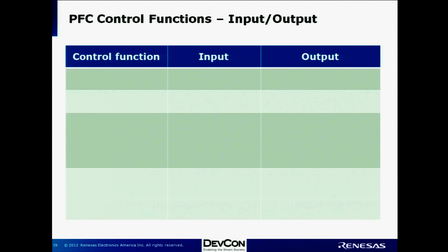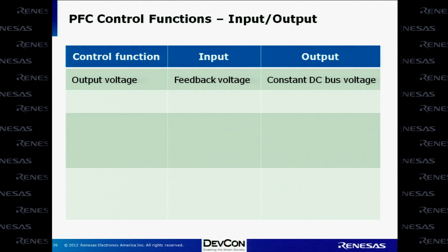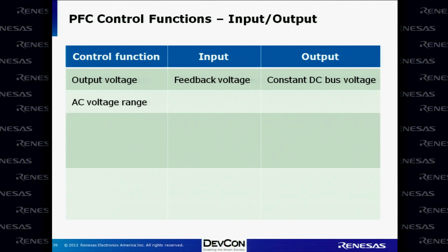Let's look at what kind of control functions we need to implement in a digital power factor correction system. First of all, one thing that we need to monitor and control is the output voltage. We need to make sure that we have 400 volts all the time, right? For that, we need feedback from the output, and of course the output will be a constant DC bus voltage. Then we also need to adapt to the input AC voltage, which can be from 85 to 264. So we need to measure the input voltage and be able to adjust to that automatically.